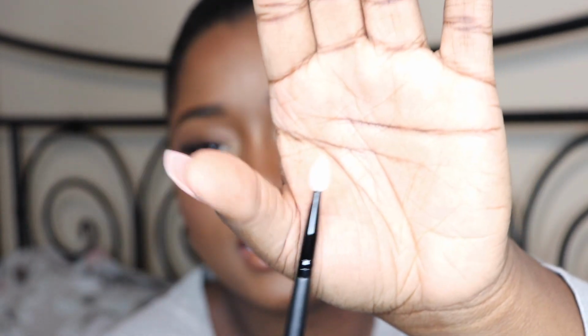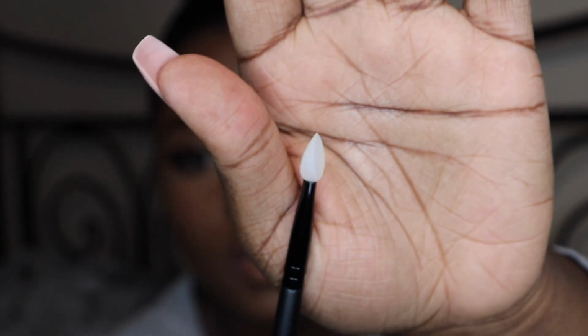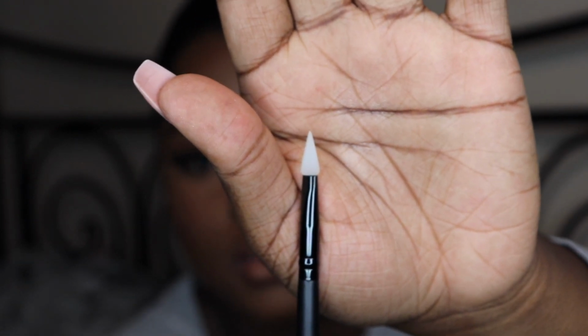Super cute. Then I saw that they had a silicone glitter applicator. So whenever I do glitter eyes, I usually use a brush to apply the glitter. Nine times out of ten, I rarely use my finger, but usually I use a brush. So I saw that they have a silicone glitter applicator, so I'm like, why not? Because you know when you use the brushes, the glue gets on it and it's a mess to clean off. So I decided to get this little bad boy. There you go. And it's shaped like a diamond. Perfect. It looks like it will fit perfectly.